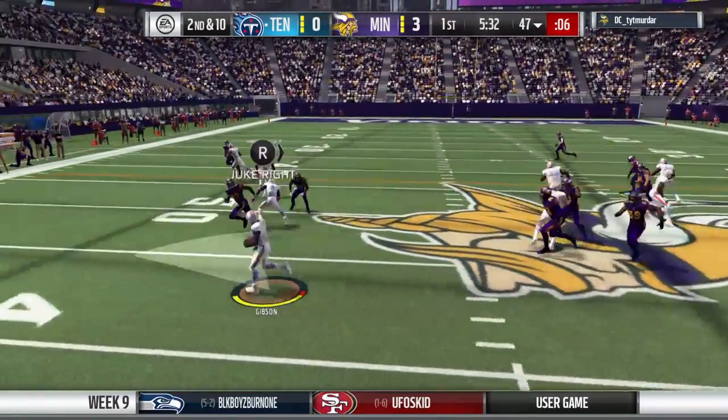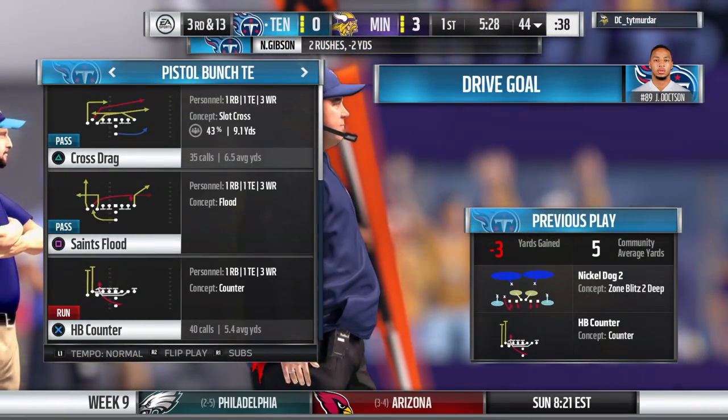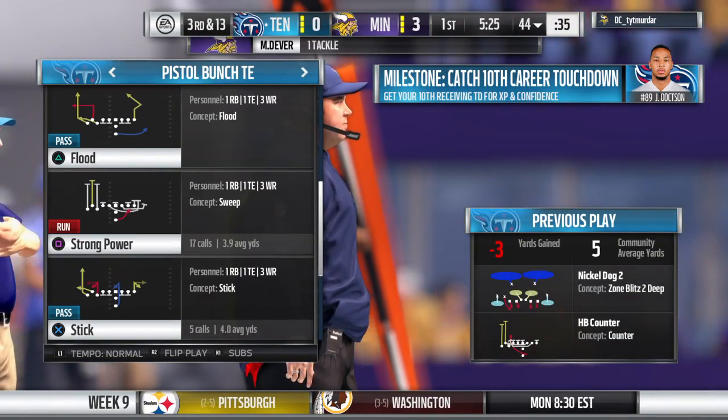And they'll run it here. And he got blown up. Losing yardage on the play, back at the 44. So he loses 3 yards there.